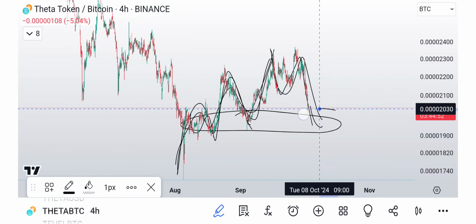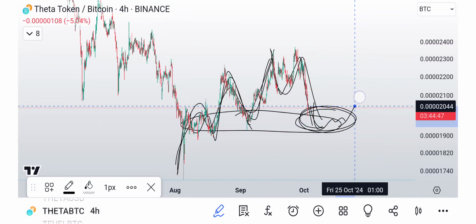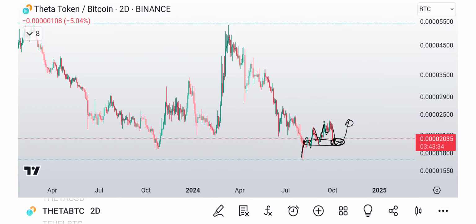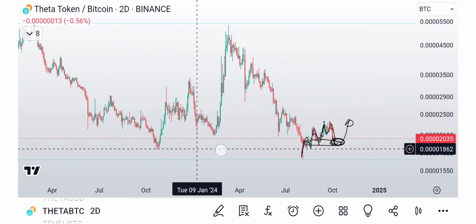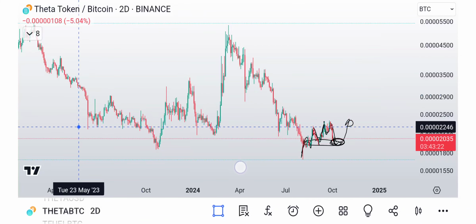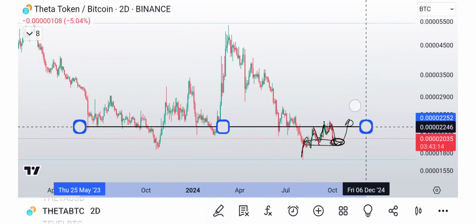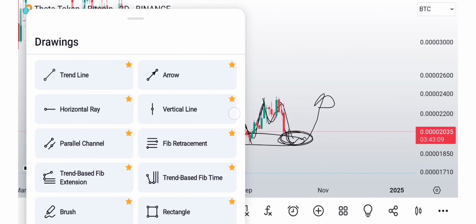right? So the idea here is to establish a bottom, build a base a little bit here, and then continue rolling to the upside. So you can see on the 2-day chart, we came down quite a bit. We've taken out this liquidity down here, and we're sort of building a base near these lows, right? So that's what we want to hold. This is the area that we should hold. And then again, you can see that diagonal shape in there.